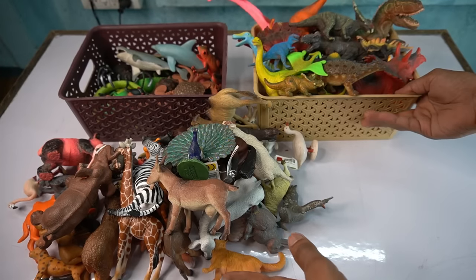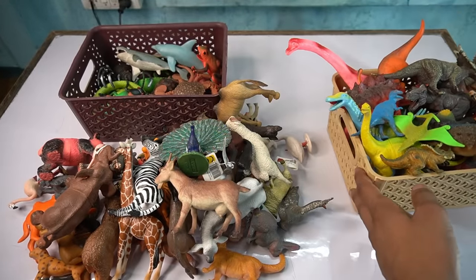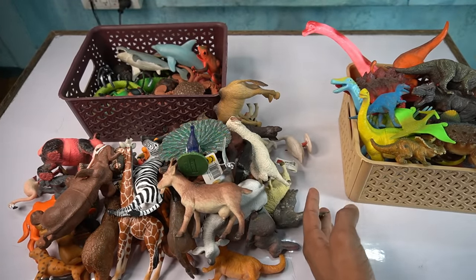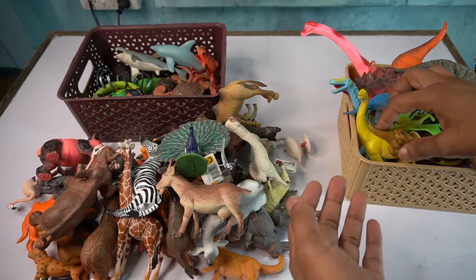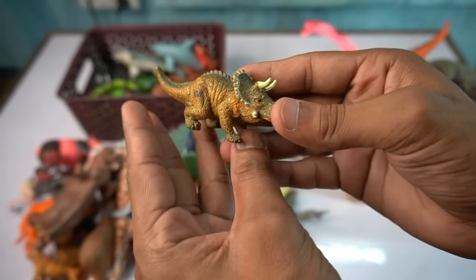And guys, next dinosaur collection. Beautiful look, guys, dinosaur. So side this, dinosaurs. So next dinosaur, guys, first dinosaur. Beautiful look, guys, dinosaur high quality designing.